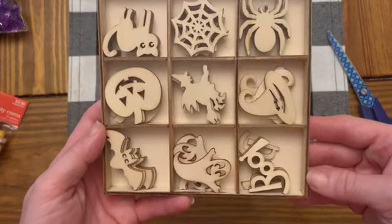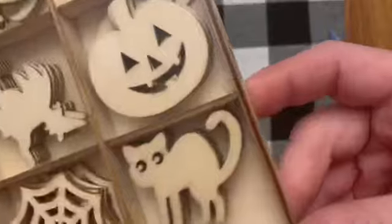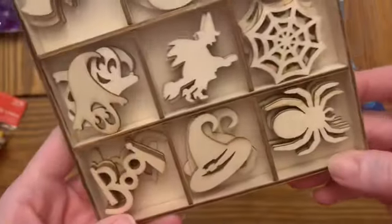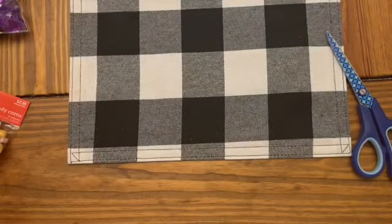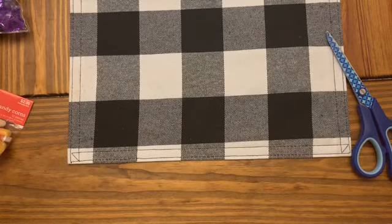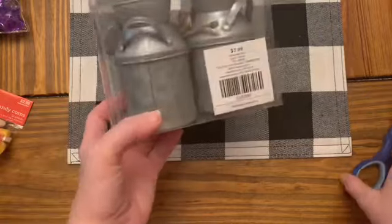I thought that was a great price. And I really love the little kitty cat. He's a little bit different than some of the others that I've seen, and his little eyes are different. But these are so much fun to paint or even stain. All kinds of different things you can do with those.